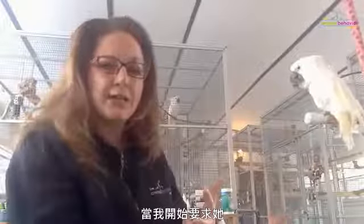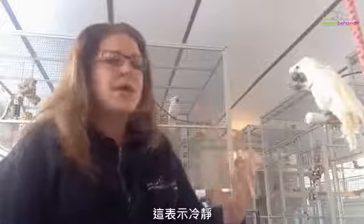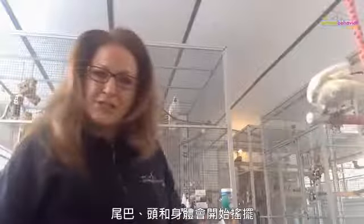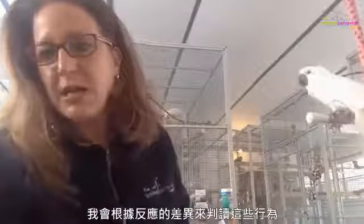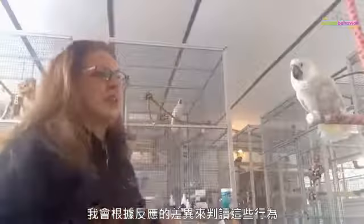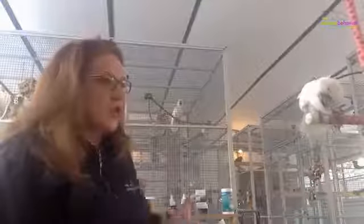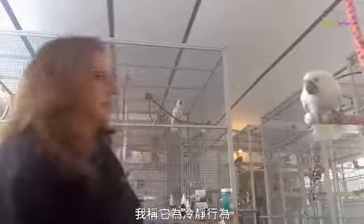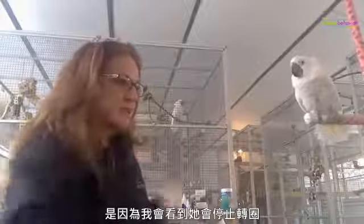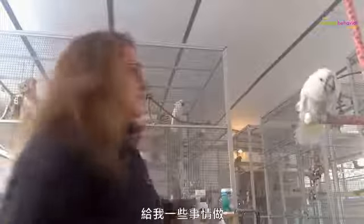When I start asking her, this means come, because she can't see and she can't hear. This means come. The tail will wag, the head will drop, the body starts swaying, and I'm reading all those behaviors based on what they coincide with in different interactions. So I call it calm behavior, and I say calm because I'll see her stop doing this and just go into, what would you like me to do? Give me something to do.